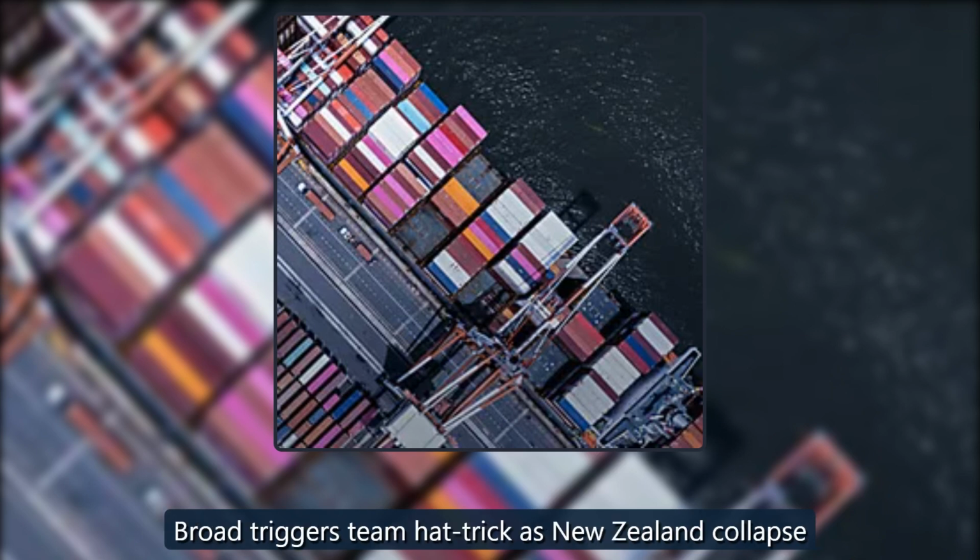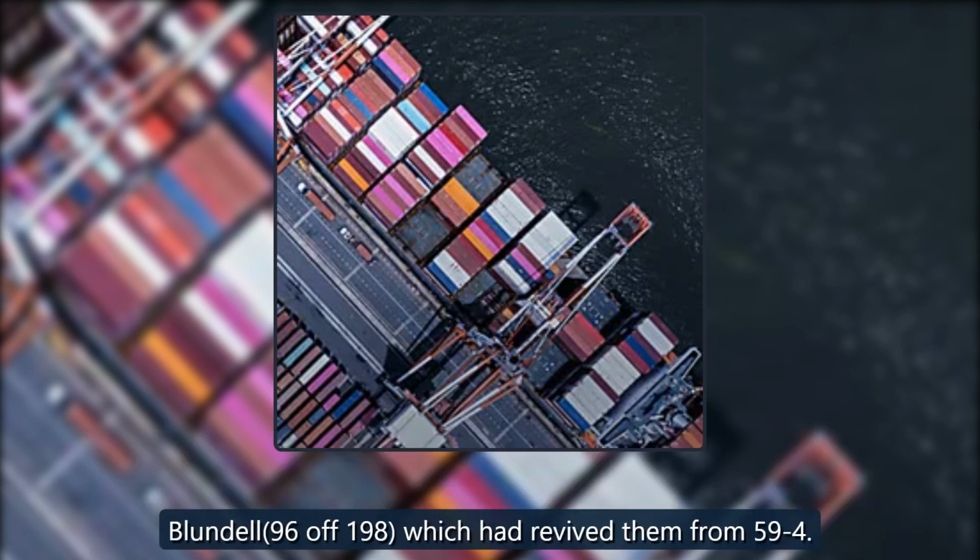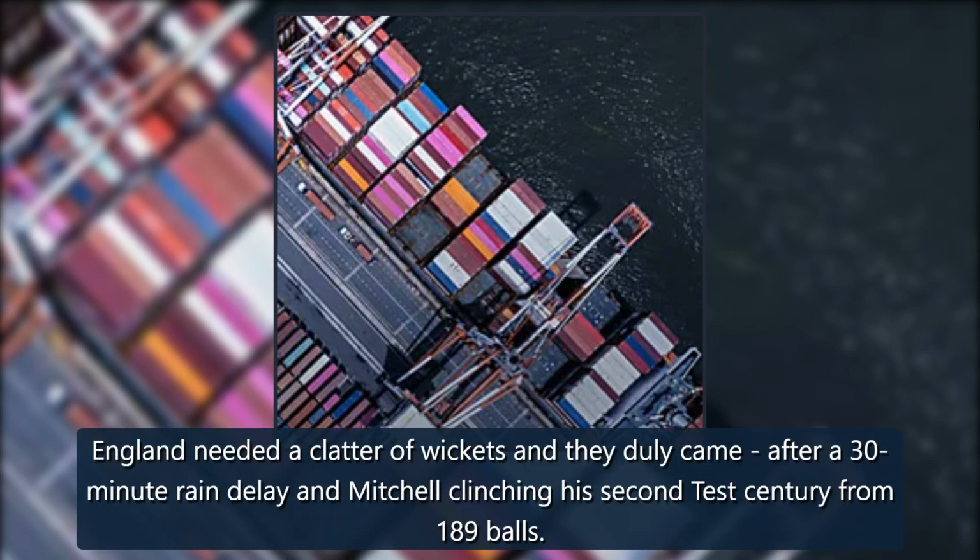Broad triggers team hat-trick as New Zealand collapse. Kane Williamson's tourists were heavy favourites coming into Day 3, thanks to an then unbroken stand of 180 between Daryl Mitchell, 108 from 203 balls, and Tom Blundell, 96 off 198, which had revived them from 59-4. England needed a clatter of wickets and they duly came, after a 30-minute rain delay and Mitchell clinching his second Test century from 189 balls.